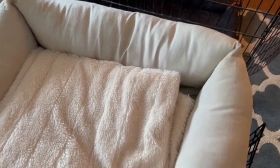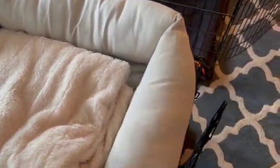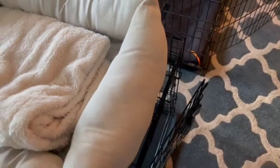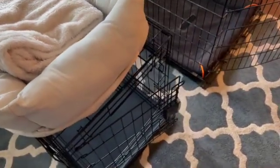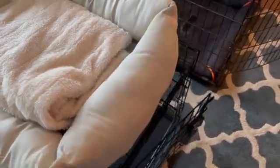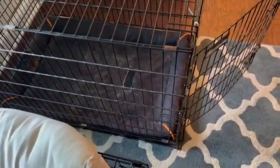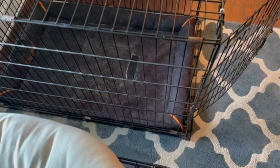So if there's any accidents, then I can just break it apart and wash both of them, and then I don't have to keep replacing the foam. But I do think it's a lot more comfortable for her than the foam. And then if I need to get more cushion in there, I can just add another old blanket or a bigger one. So I know it's pretty messy. Milo sheds a lot, so. And then when we first got him, he kind of chewed the middle part here.